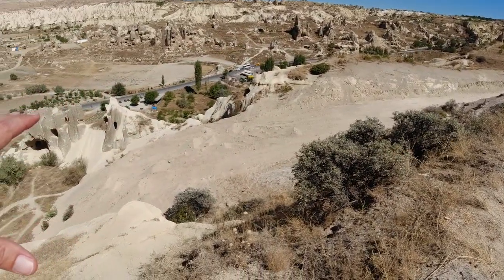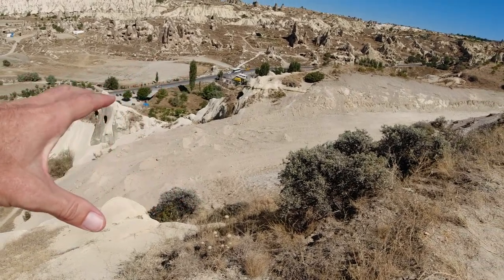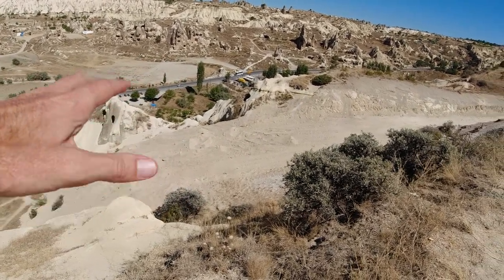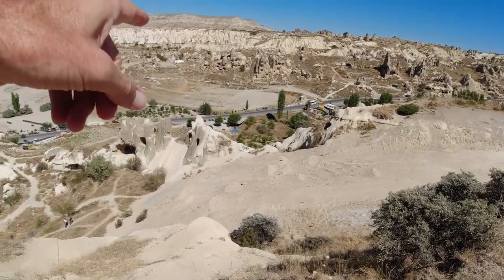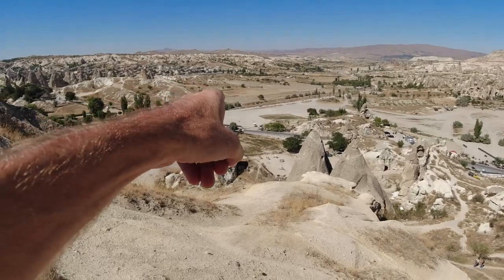Then it's going to be kind of a messy walk through sand or dusty dirt there, and then easy to get down, and my car is parked right there.